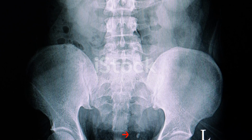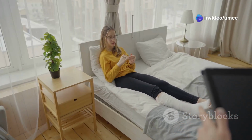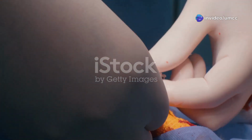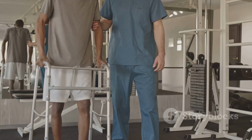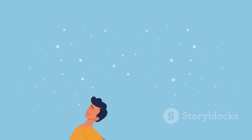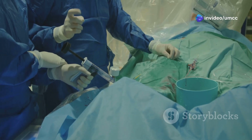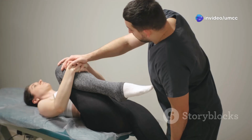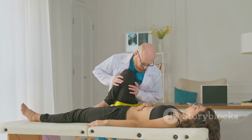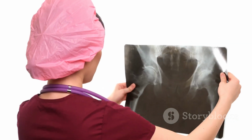Once stable, definitive fracture treatment depends on stability. Stable patterns may be managed non-operatively, but unstable fractures usually need surgical fixation. The goal is to restore anatomy and allow early mobilization. Hip dislocations are true emergencies. Reduce within 6 hours to prevent avascular necrosis. Closed reduction under sedation is standard, using gentle, specific maneuvers. After reduction, reassess hip stability and get a post-reduction CT to check for fragments or associated fractures.